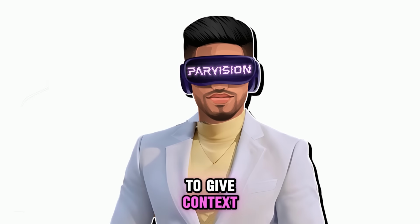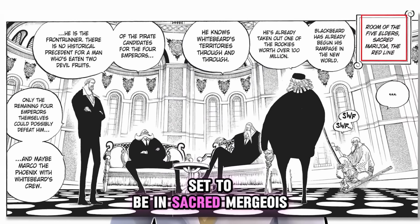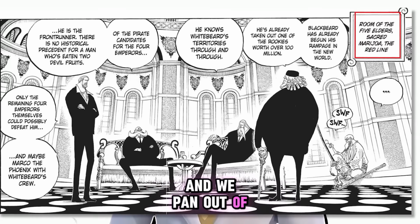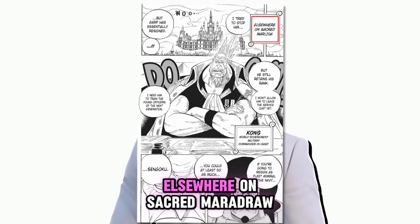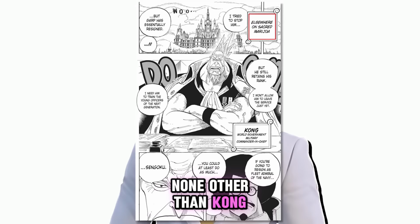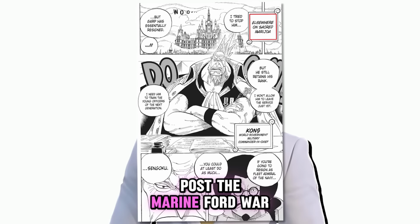To give context, the chapter opens up in the Five Elders room, said to be in Sacred Mer Joie, the Red Line. They have a conversation and we pan out of that room to Pangaea Castle, with a statement from the narrator saying elsewhere on Sacred Mer Joie, with a quick transition to none other than Kong, who is speaking to Sengoku, who is in the middle of resigning post the Marineford War.